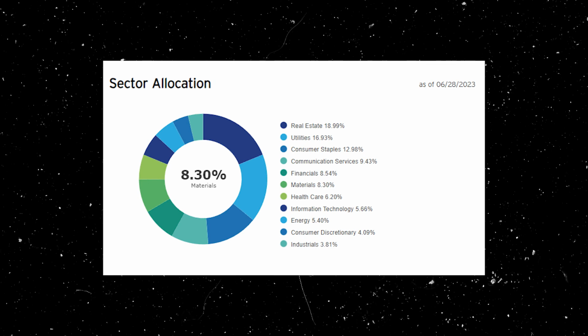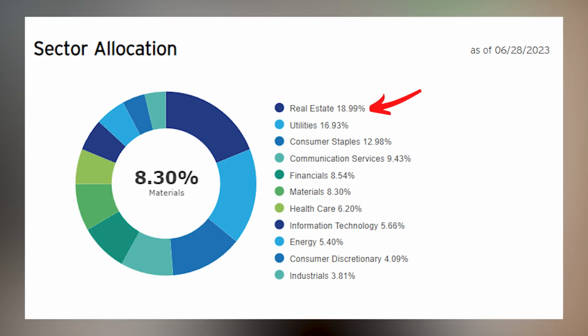Because if you are diversified, you can kind of weather all the storms. So if you break down SPHD's holdings by industry, this is how it's going to look. You have 18.8% in real estate, 17.2% in utilities, 13% in consumer staples, 9.3% in communication services, 8.5% in financials, 8.3% in materials, 6.23% in healthcare, 5.59% in information technology, 5.2% in energy, 4% in consumer discretionary, and 3.8% in industrials. So basically, SPHD, the ETF, covers almost every aspect of life.